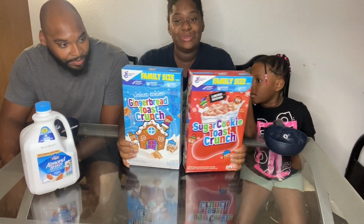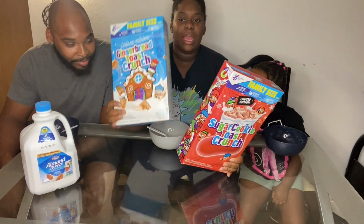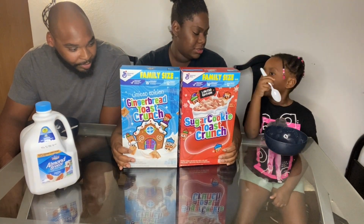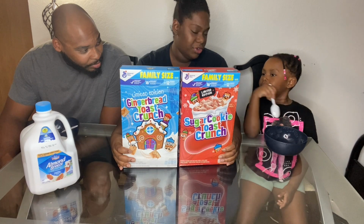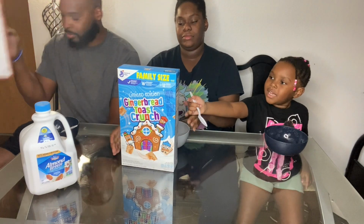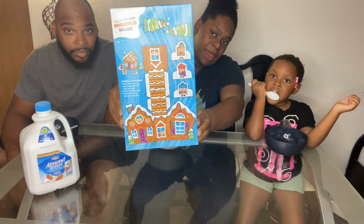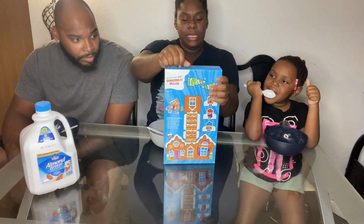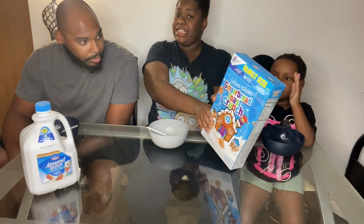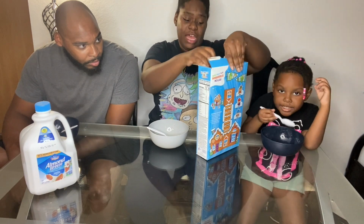All right, y'all. Last 2 cereals. We got the gingerbread and we got the sugar cookie. So which one you want to do next? Gingerbread. Alright. The back says, you can build a paper gingerbread house. And this says this is limited edition. So if you haven't snagged yours, if there's any left, snag it. I think they're going to take it off because of Christmas.